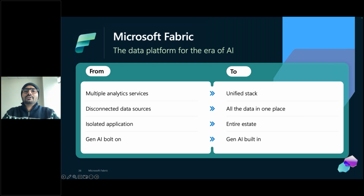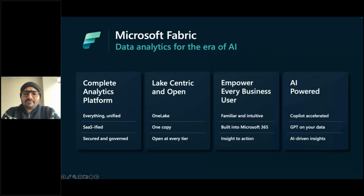Now we'll be talking about Microsoft Fabric, which offers you a unified stack: all your siloed data in one place, one single data repository. That's the single source of truth, as we call it. Your entire data estate is maintained in a unified fashion, and then the best part, AI is offered on top of it as an embedded offering. Because we have a couple of things to cover, I'll be a little faster from here.